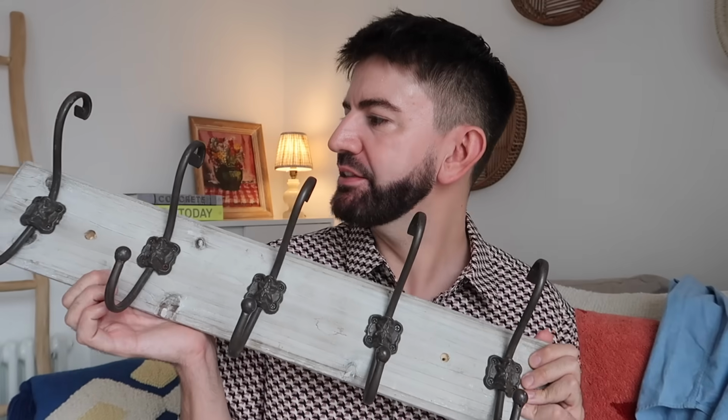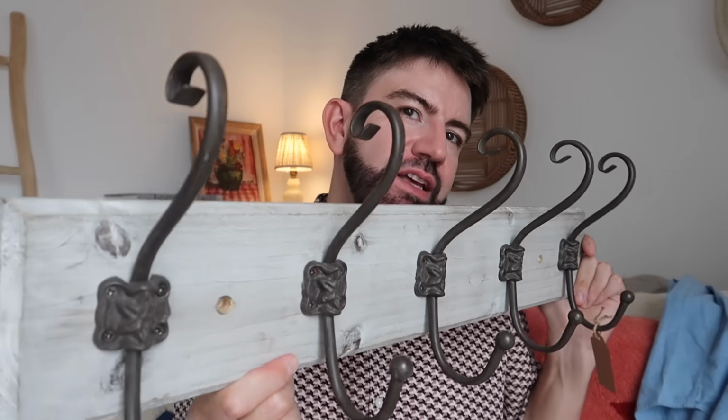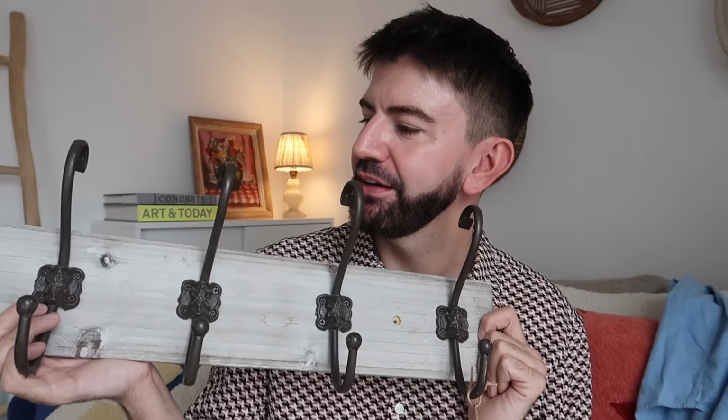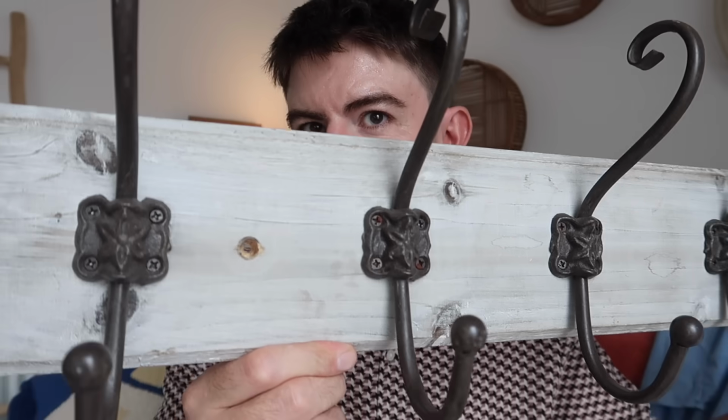There is a stall that has a really lovely collection of vintage, more curated pieces, and this is the sort of thing that I was really hoping to find in France. And when I saw this at the boot sale, I just thought it was lovely. I love the hooks. I love the wash of the wood. I love the fact that it's got so many hooks on here. So we've got 5 hooks.